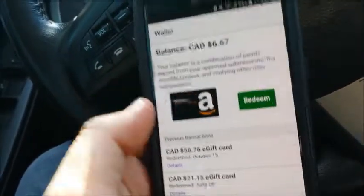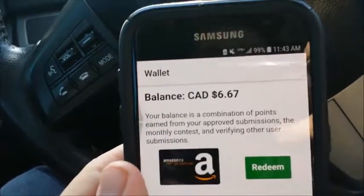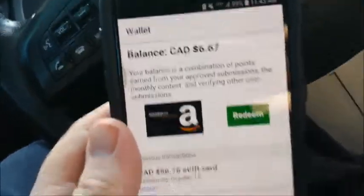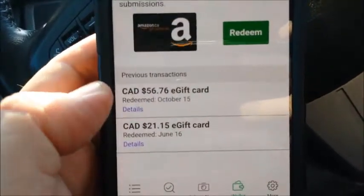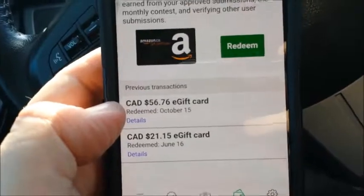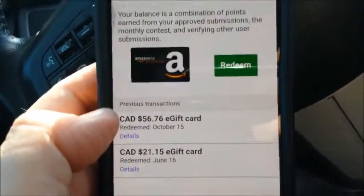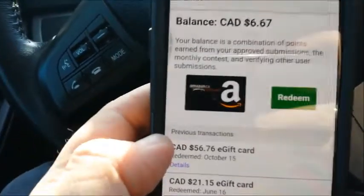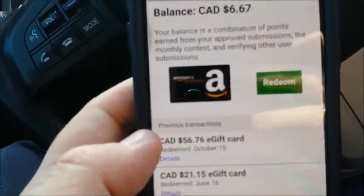And even I'll go over to the wallet here. So like you see, I got a 6.67 Canadian balance just for a couple of submissions. I haven't put a lot in. But you can see down here that my previous transactions have already cashed out $56.76 for an e-gift card and $21.15 for an e-gift card. So from June to October, I made $56 just while I was out canvassing, and out in the mall with my daughter and my wife.